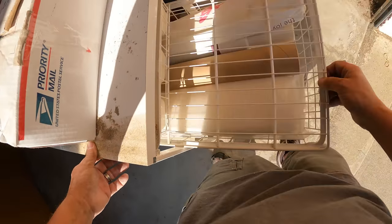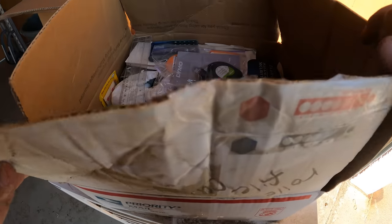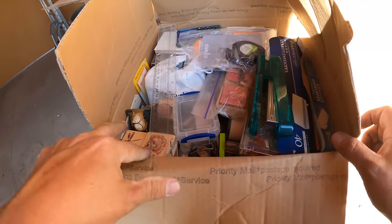Yeah, this thing's kind of neat. Got a little supply cart there. It's cool. And what's this? Oh no, I see some stamps there. That's kind of interesting. I'm going to put that aside. Let me go through that.